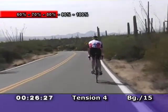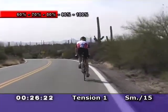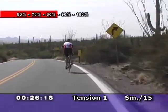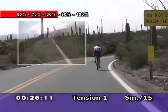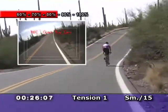Now we're going downhill, as you can see, so let's take it down to small front chain ring, small ring 15. Bring that cadence up. Give me about 100 RPMs. Come on, bring it up. Little section here, we're going downhill. Bring that cadence up. Nice. Over 100, small chain ring 15. Spin it, spin it, bring it up.